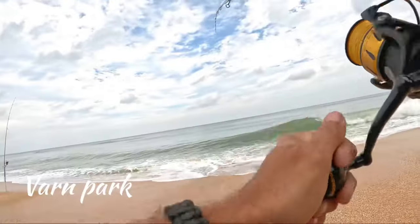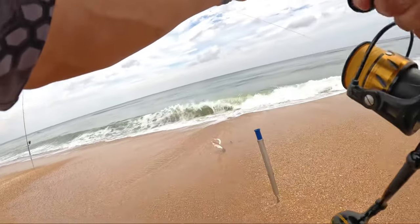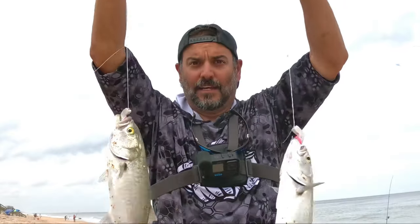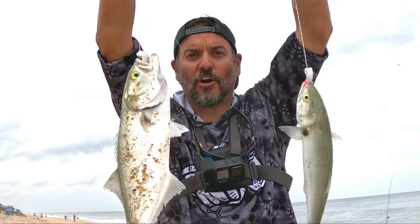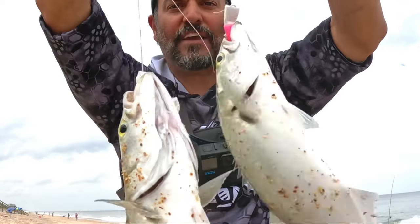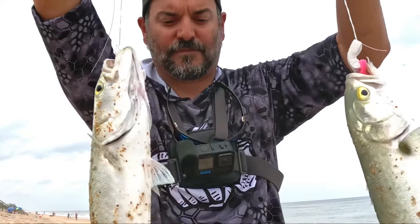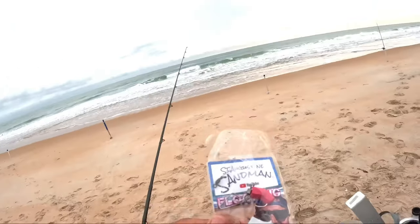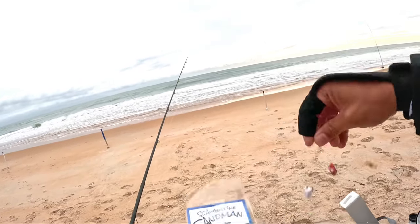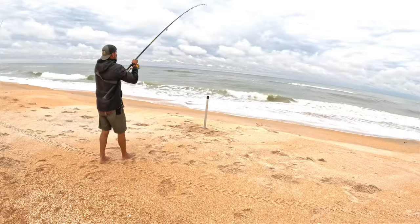Yeah, baby. Doubled up. Doubled up, Barn Park, very first cast. Both hit the white float rig, the Sandman float rig. We're gonna try to get through the bluefish and see if we can find pompano or whiting. We're using the Sandman float rig. This is the pink and white.